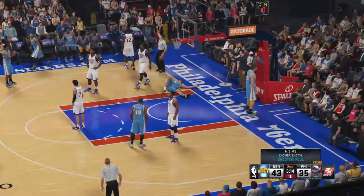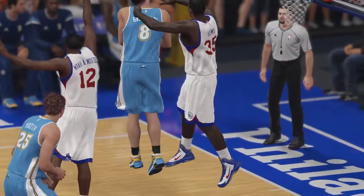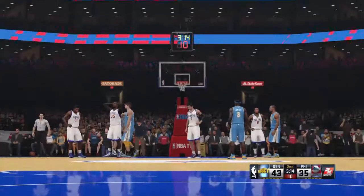Well, Danilo Gallinari back in action after missing all of last season after surgery to repair his meniscus back in 2013. 9 months later, it was decided that he needed an ACL reconstruction as well, so it's been a tough couple of seasons for Gallinari.